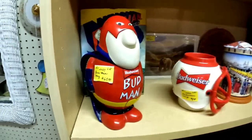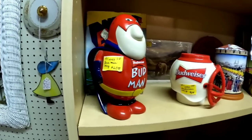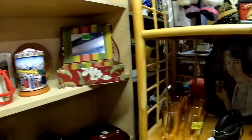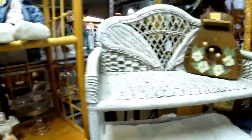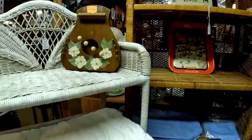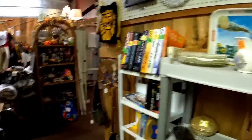And they've got the Bud Man there. So he's priced at 60. I always try and look, because that way if I see him again, and that's actually a mug, I'll know he's semi-valuable. They've got some party lights. I love this door harp. I love that. Alright, let us go on.